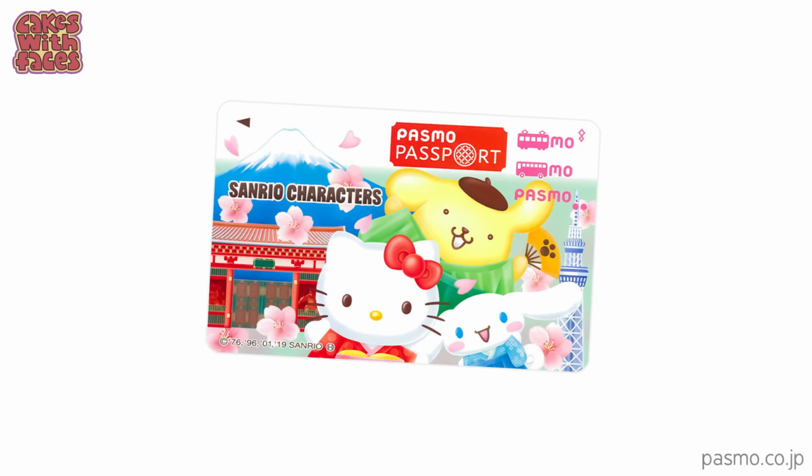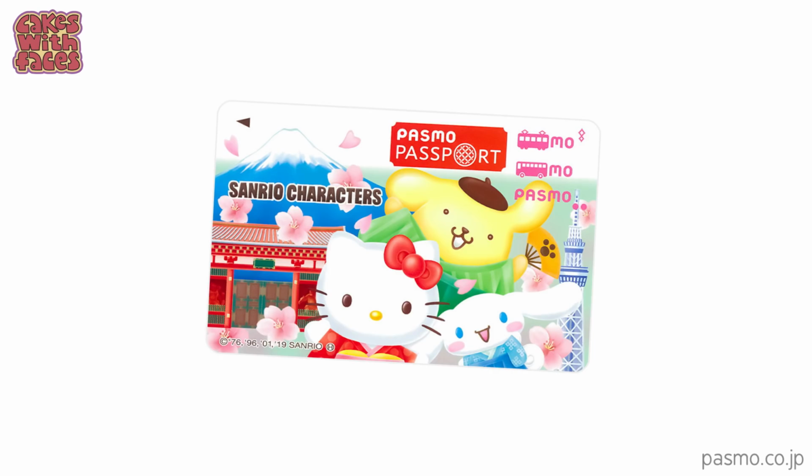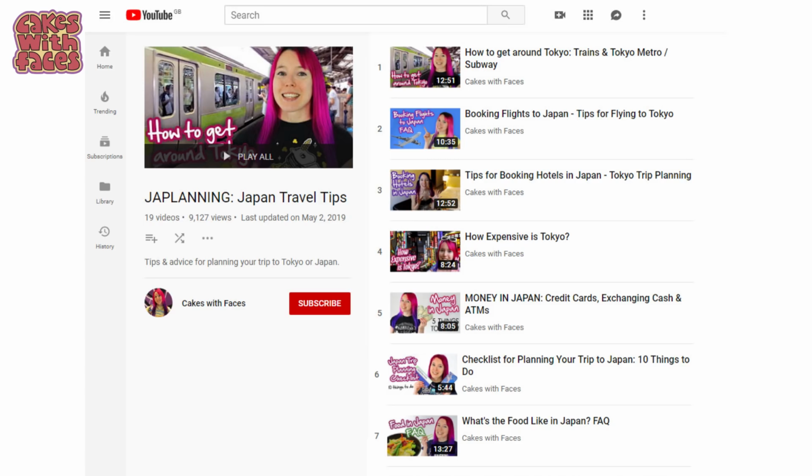So maybe the version from Pasmo is better because it has Sanrio characters on it. It's the same as the Welcome Suica, it's for foreigners, it lasts 28 days, but you do have to pay a 500 yen issuing fee. But it's probably worth it for the cute card. There's more about tickets and all this in my Getting Around Tokyo video. You can find it in my Japanning playlist.